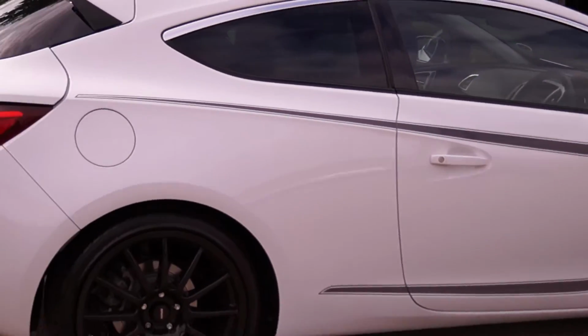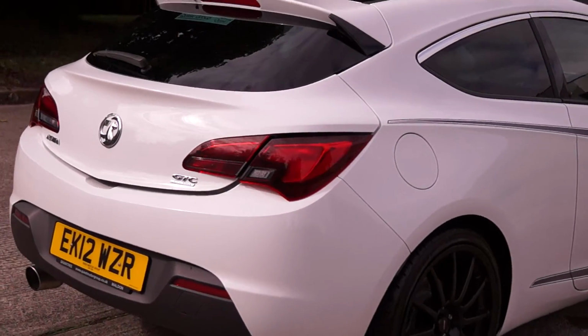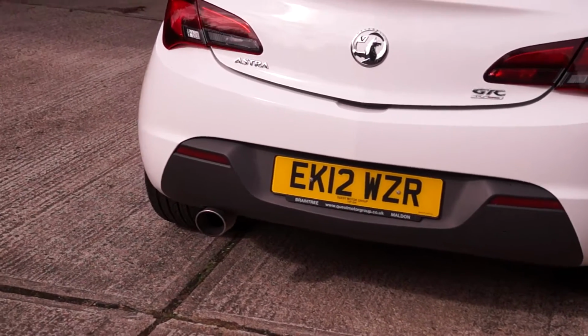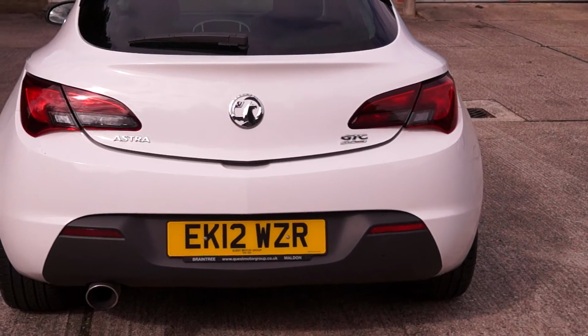This is a Quest Performance Centre Special Edition. It does have lowered sports suspension. And you'll notice it also has a sports exhaust, which has a high performance air cleaner.